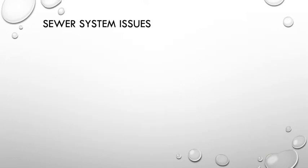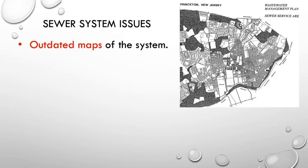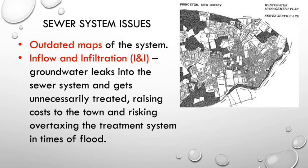What are some of the sewer system issues? Princeton's stormwater and sewage systems are not combined, which spares us the cross-contamination problems that plague some other Jersey municipalities. But there are still issues to be dealt with. The town is working with incomplete sets of possibly outdated and largely non-digital maps. And there is inflow and infiltration in which groundwater leaks into the sewer system and gets treated unnecessarily, raising costs to the town and risking overtaxing the treatment system in times of flood.